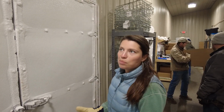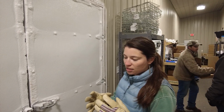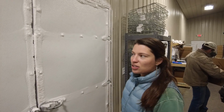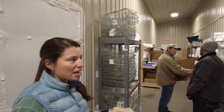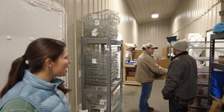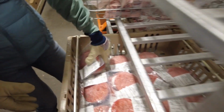If you were to take a steak and put it in your home freezer, it would freeze slowly enough that the water in the cells would expand and crystallize and burst the cell. So this freezes it very fast. It's called flash freezing, to give our customers the best of the best and more moist steaks. These guys you'll recognize. There's our beef. This is your beef.